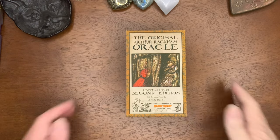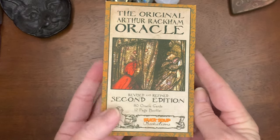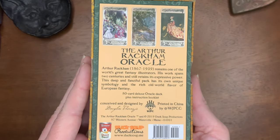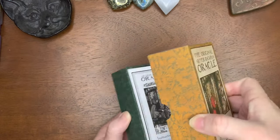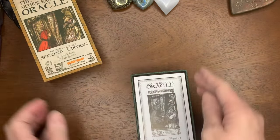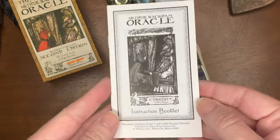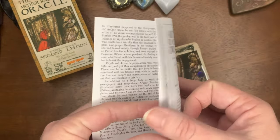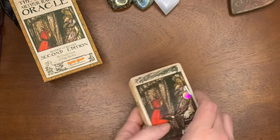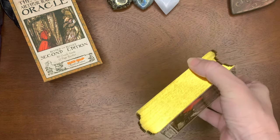Alrighty, next up is the original Arthur Rackham Oracle. It says, Revised and Refined, second edition, 80 oracle cards, and it is from Duck Soup Productions. And this one does come with a little white book here. And as I was going through the cards, again, I've had this deck for a while. I never opened it yet. I mean, this is the first time I'm opening it. It is beautiful. It has a beautiful gold gilding.